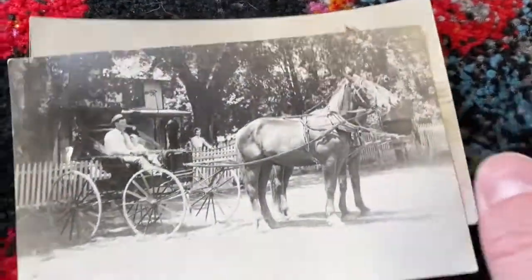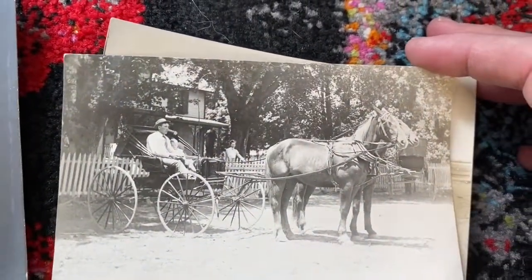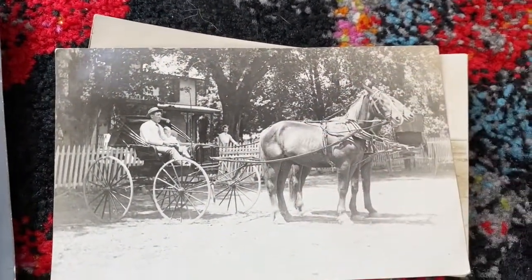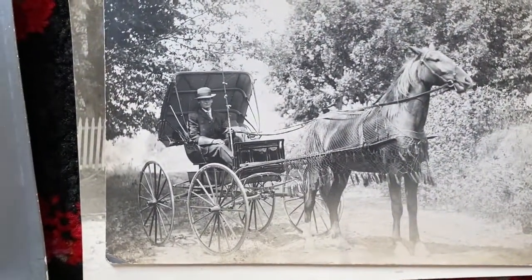And then we've got this one, which is another man and a buggy being pulled by a couple of horses, and you've got a woman there in the background by someone's residential home. And then finally, another really nice one.